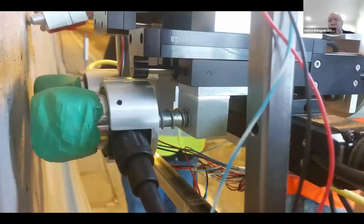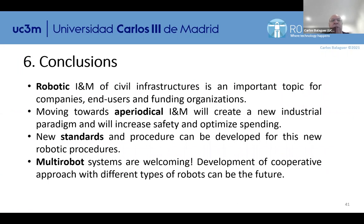Well, conclusions. Robotic inspection and maintenance is a very important topic for companies, end users, citizens, and funding organizations. With this robotic system, we can move to aperiodical inspection and maintenance. It means not performing periodical, but aperiodical inspection, which will optimize the resources and create a new industrial paradigm. The main drawback is that there are no standards for robotic inspection systems, and we need to develop these standards with the authorities.